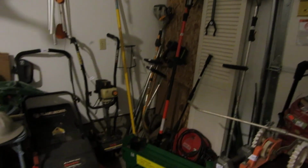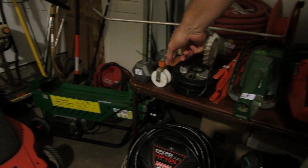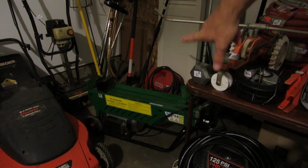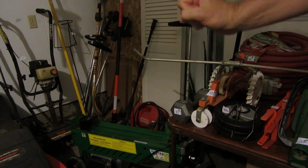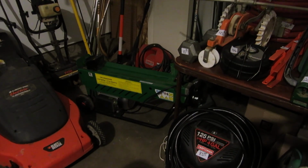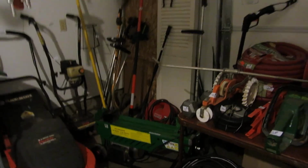so if you want to do tree trimming. This is the first time we've ever had one of these. This is an electric log splitter. It's a 5-ton capacity. These things run about $350 new. But you plug it in, you can split all the logs you want, and with fall coming up, that's actually a great little thing to have if you do your own woodwork, or you do your own wood cutting.